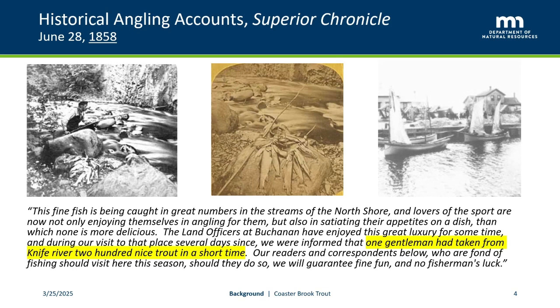And this is consistent. What we hear from this time period is folks coming up in Mackinac skiffs from Duluth, fishing the river mouths and catching a lot of brook trout. So sourcing population dynamics working, habitat is occupied by brook trout, and the excess fish are going out to Lake Superior.